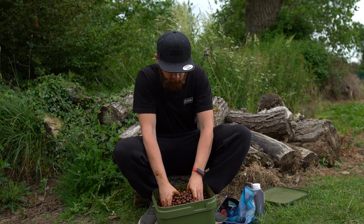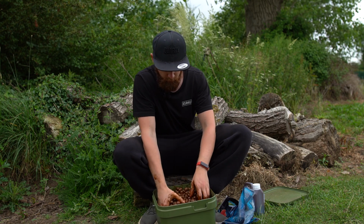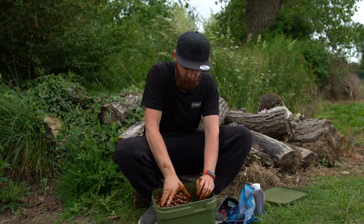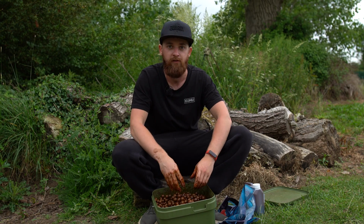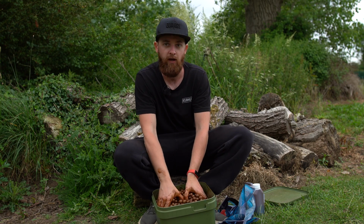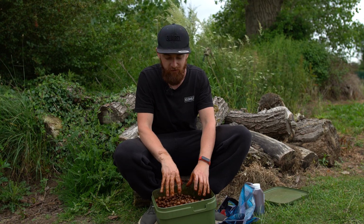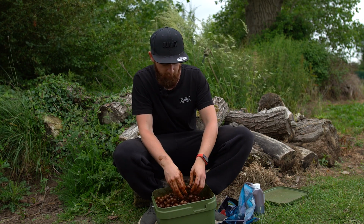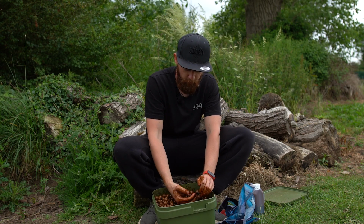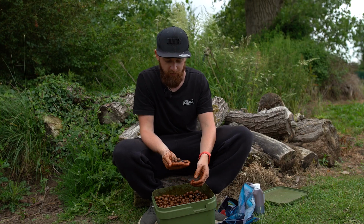Now, I do usually prefer to do this in advance, so maybe a couple of days before a session, but more so I can actually show you the mix and show you what goes into it, I decided to do it on the day. If you do it in advance, then obviously the boilies absorb some of this oil, some of this bait soak, and then they leach it out over time as well. But for what we're doing here, for going for a quick bite, it's not such a problem to just coat the boilies lightly in the oil. So there we go. Once that's all mixed in properly, you've got a really nice little mix here, full of attraction.